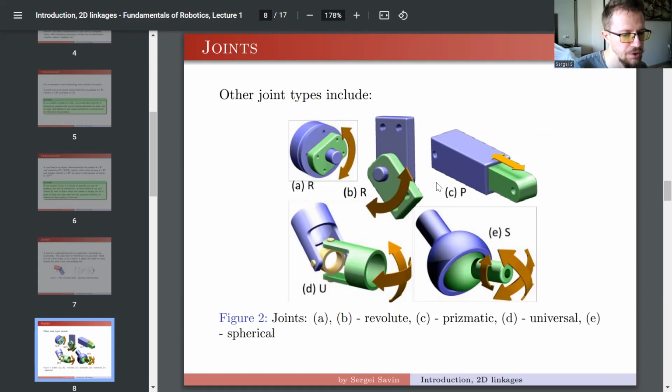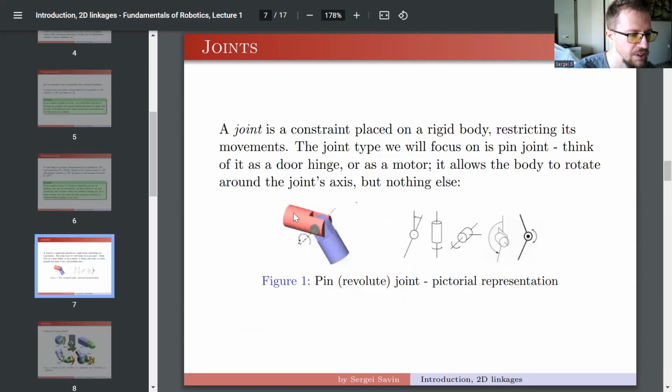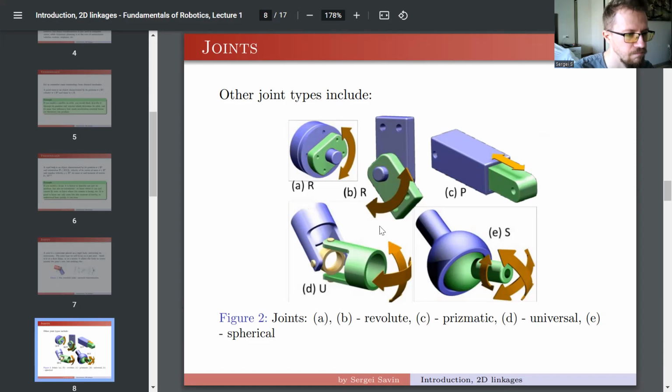This is a spherical joint. A spherical joint is kind of like your shoulder. It can rotate like this, like this, like this. So it allows you 3 rotations. No translation though. There are other types, but I think this is enough. We're not going to use them very often. We're going to mostly study the pin joint. Questions? No questions so far, right?